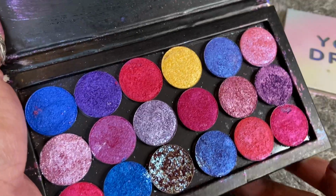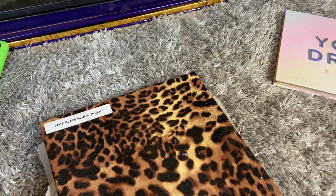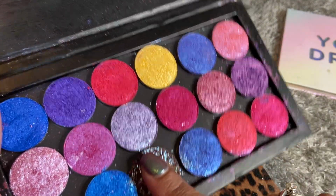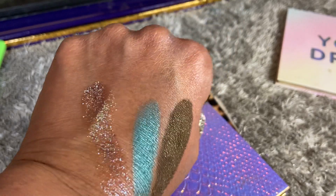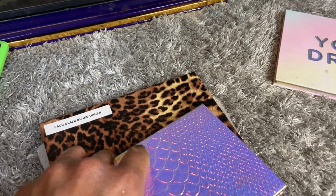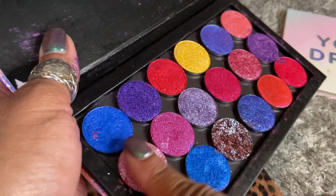Okay, let's talk about this brand. This is Face Glaze. These were extremely affordable, beautiful, beautiful shades. Look at this. Oh my god, that's annoying. Oh my gosh. Very, very pretty. This, of course, is my favorite shade, so I'll do a little swatch of this one. It's super fragile. And it has glitter in it. I love it so much even though it has glitter in it. Really, really pretty shade. This pink is also really sexy too.